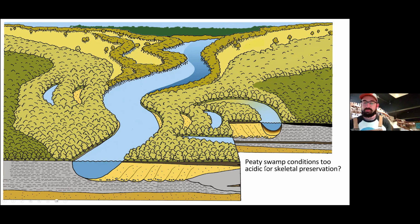Those get preserved as coal seams or carbonaceous shales, and we do get some fossils from there, but especially if it's a really deep, long-lasting swampland, which is going to be your more diverse part of this ecosystem, it so far hasn't produced a lot of great information in terms of skeletal elements. But that acidic environment is great for amber.